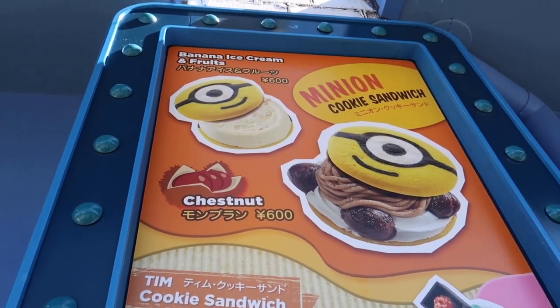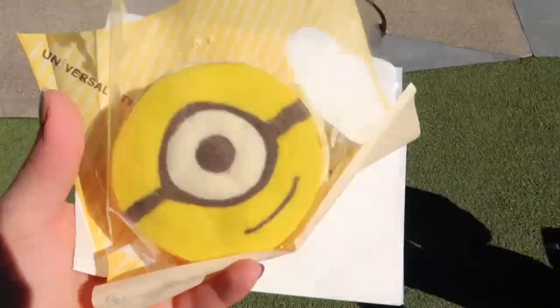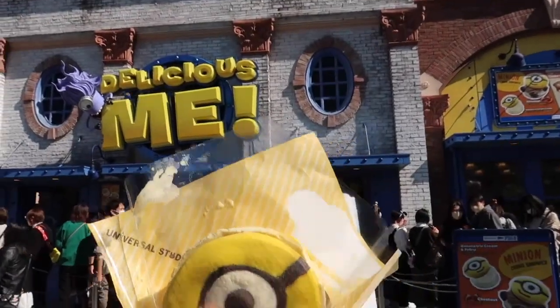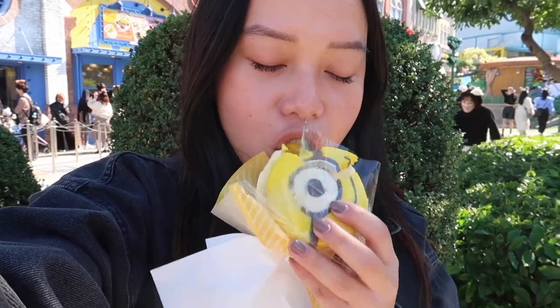The banana ice cream and fruit. Okay, here's the banana ice cream. Moment of truth. Wow, it's actually really good. Especially because I really love banana. The banana flavor really kicks in.